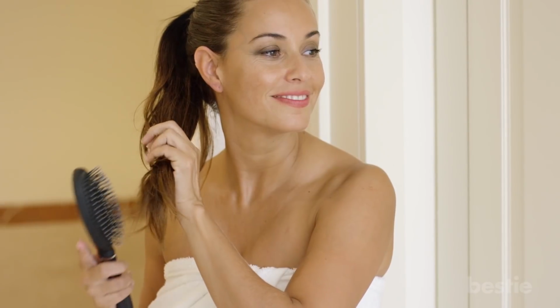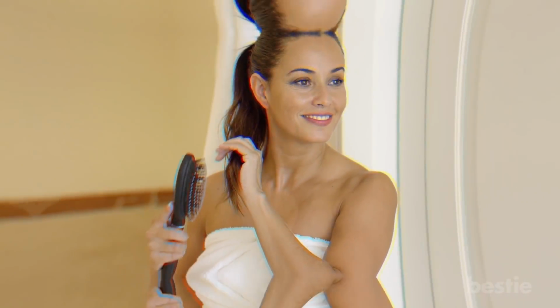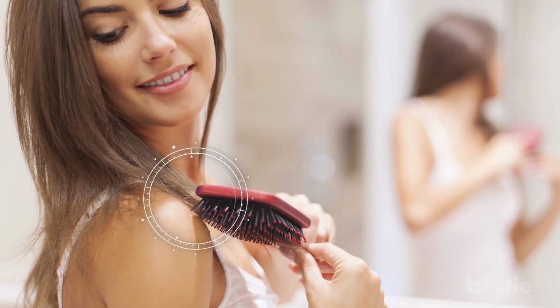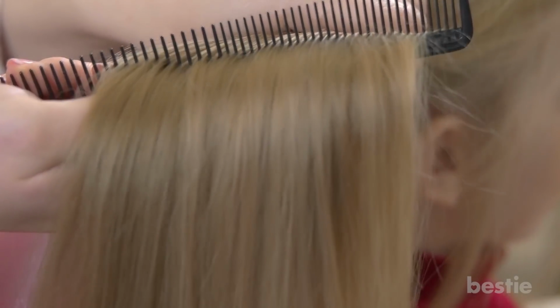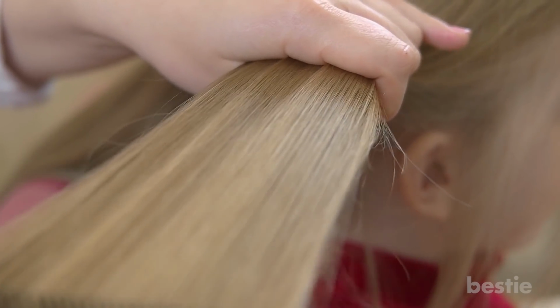Number 8. Always brush from the ends up. This is one of the most basic habits, but it's really important if you want to avoid damaging your hair. When brushing your hair, you always want to start at the ends and work your way up. Gently work the tangles without putting any strain on your strands. We'd also recommend starting with a wide-tooth comb, as it's a lot more gentle, before using a brush.